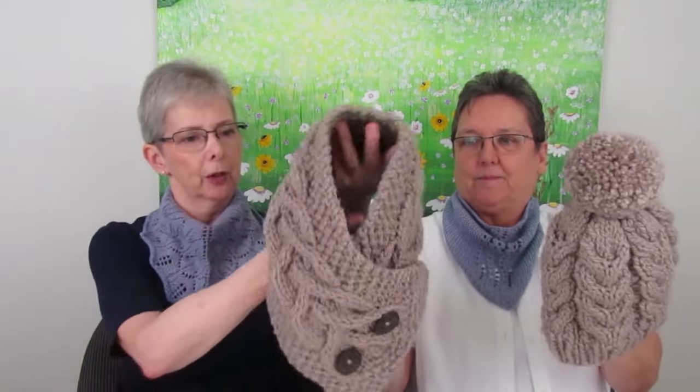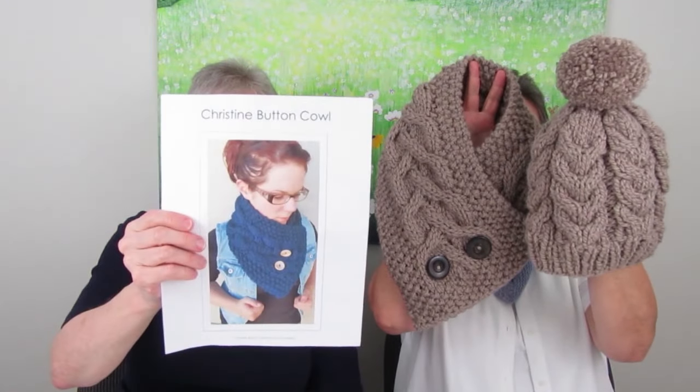The second thing I was able to do with those 3 balls of yarn is make one of the Christine button cowls, by Cozy Up Knits. Very nice little set. It is a nice set, both cabled. A little different, but this is lovely, and it would be a great Christmas present. I know lots of people are doing Christmas in July, so if you've got a nice cold place to knit right now, there you go. I think if I was knitting lots of heavy wool, I'd be in the basement knitting. Very nice. So that's that.